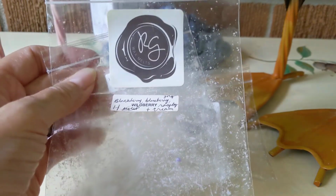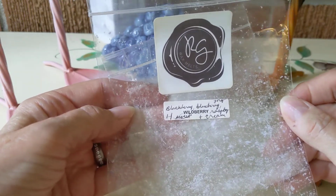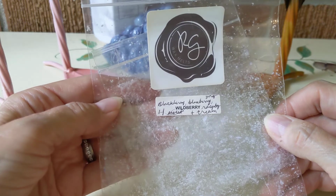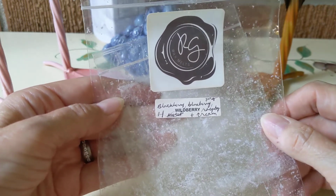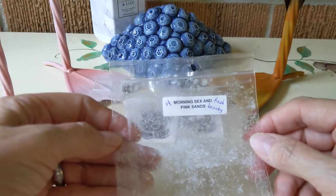Next up we have Wildberry, and I love this. So Wildberry is described as blackberry, blueberry, raspberry, and cream. Very sweet, high throw, and I enjoyed that. Just very deliciousness. And then yesterday I melted Morning Sex and Pink Sand.